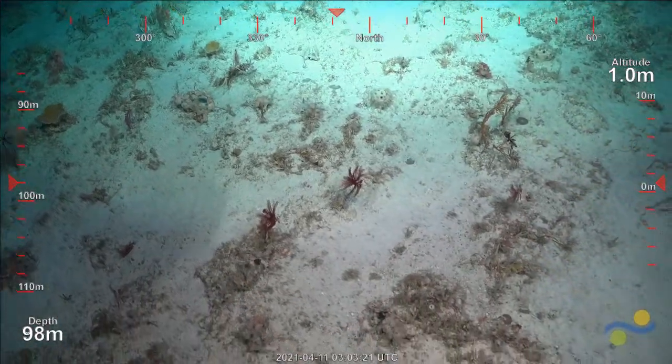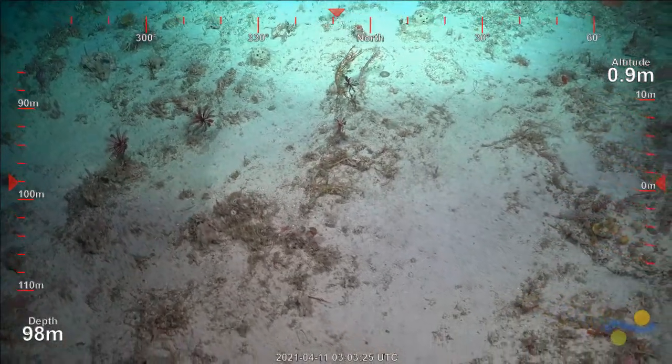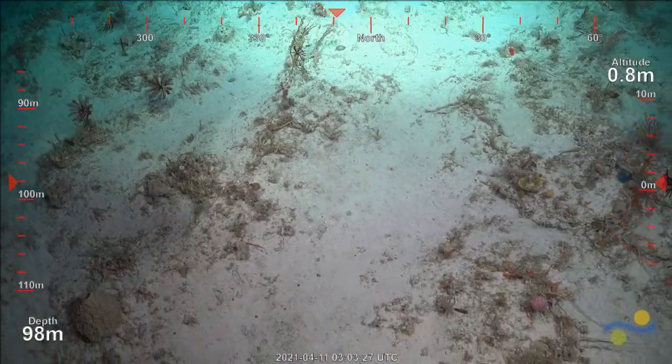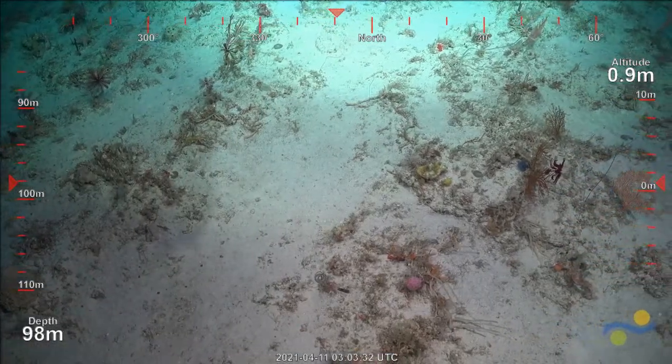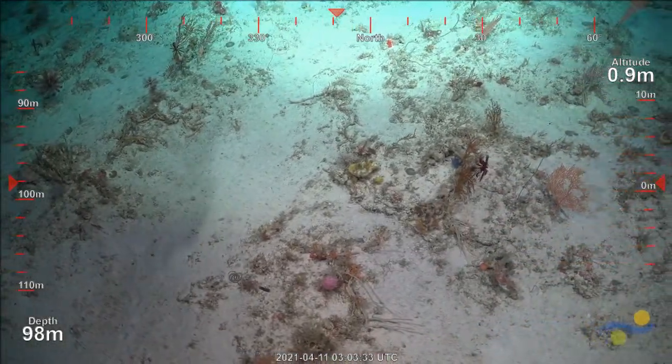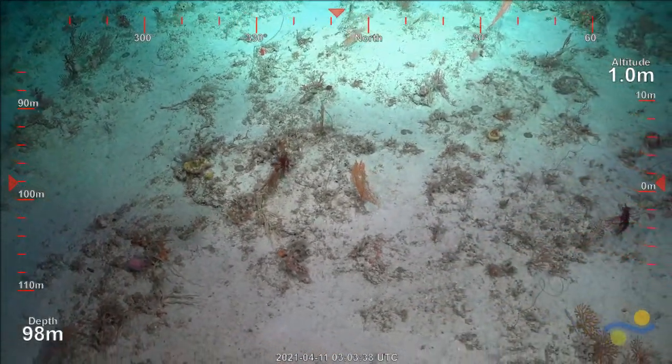There's another one. Does anybody know how many meters across the field of view is? That's another really good question. Do you guys know what our field of view is? Do you know what the field of view is?